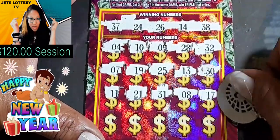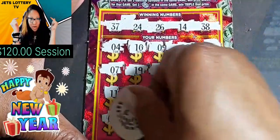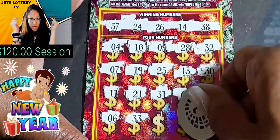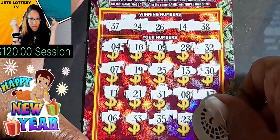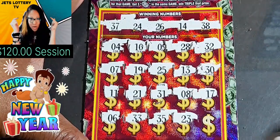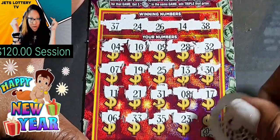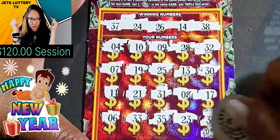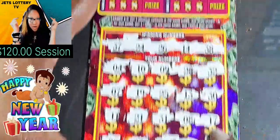Number 8, no single digits. Number 17, got a 14. Last row, 6, 33. No. 35. Oh, no. Come on. 23. Nope. Got a 24. And in that clutch corner, what's in there? 20. This is what we need. This $20 right here. Can we get this $20? 36. Ah, look at that. We got a 38 and a 37.